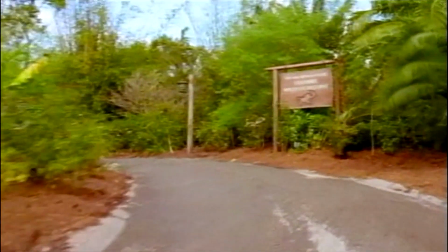Hey, we're in the Harambe Wildlife Reserve. It's the Kilimanjaro Safari, my favorite kind of wild ride. Here we go.